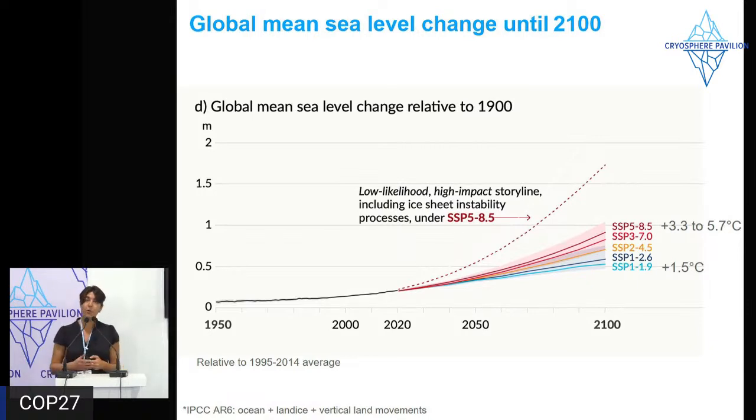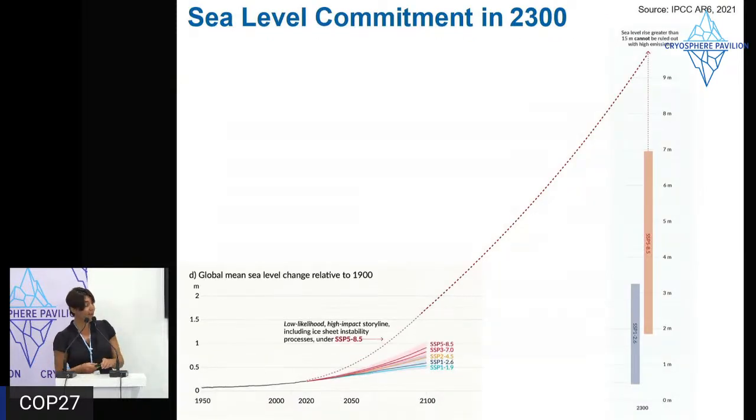So if we want to have a real perspective on the potential of the cryosphere to contribute to global mean sea level rise, we have to look beyond the 21st century, okay? Because global climate warming will not stop at the end of the 21st century. If we look at 2300, the IPCC projection goes up to 6 meters, and still with the dotted line, we are reaching more than 15 meters, okay?